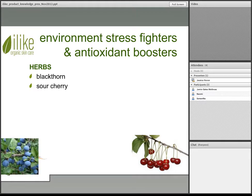Sour cherries are very high in anthocyanins and are polyphenol content as well. So you have lots of antioxidants packed in both fruits, but are very similar in their fruit acid content as well for helping to address larger pored or open pored skin. But the difference is especially in the textures of the products. I would address your sour cherry products more for the mature, dehydrated client, and the blackthorn for the more premature or somewhat oily type of client, or combination skin. But they can both be used on combination as well.